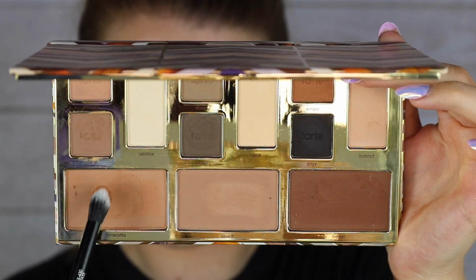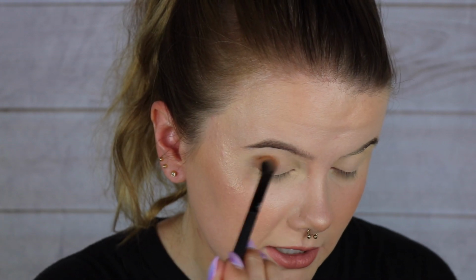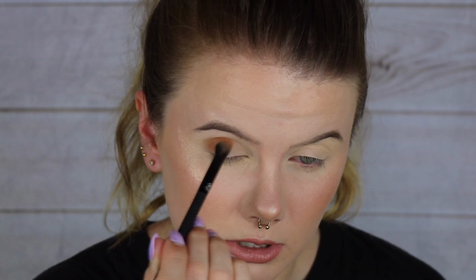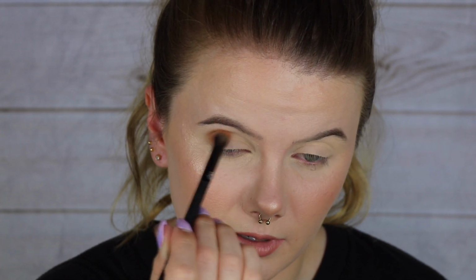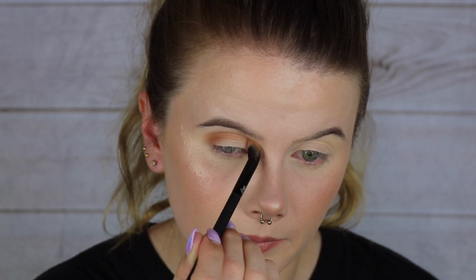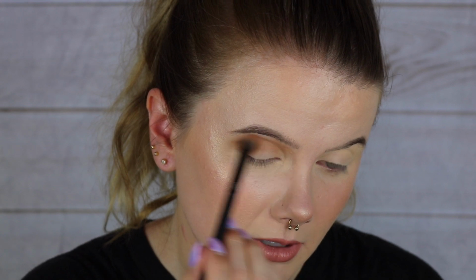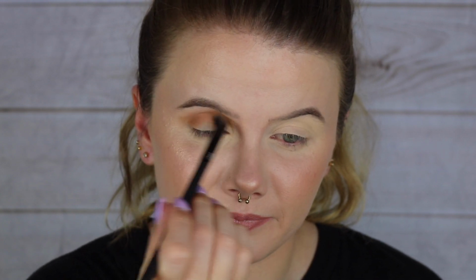So I think the next shade I'm gonna dip into is Terracotta. Again, make sure you really tap these off because it's a lot of fallout when you dip in. And I'm making an attempt to use the new Moda Crease Brush that we just received in the box. So I'm gonna work this color in the outer V and the crease. Just taking this color a little bit all over. I'm thinking today's eye look is gonna be smoky, just cause I'm feeling it today. We're gonna have some fun.